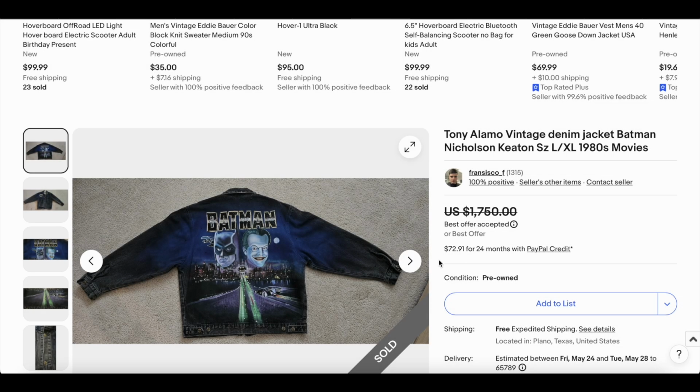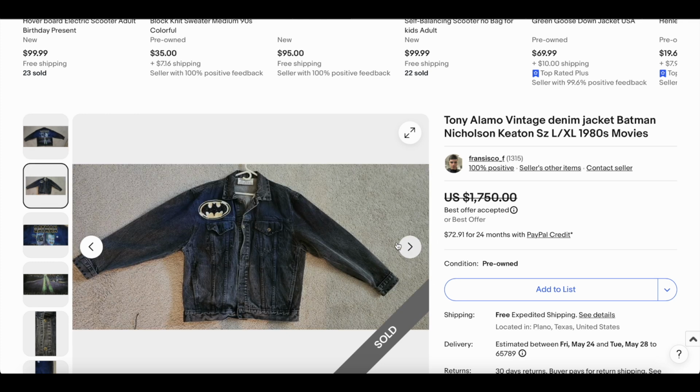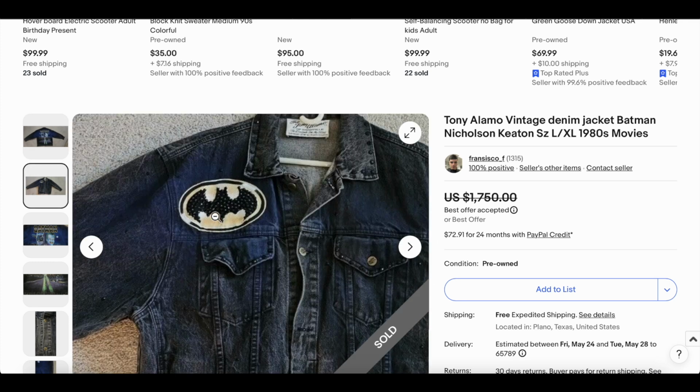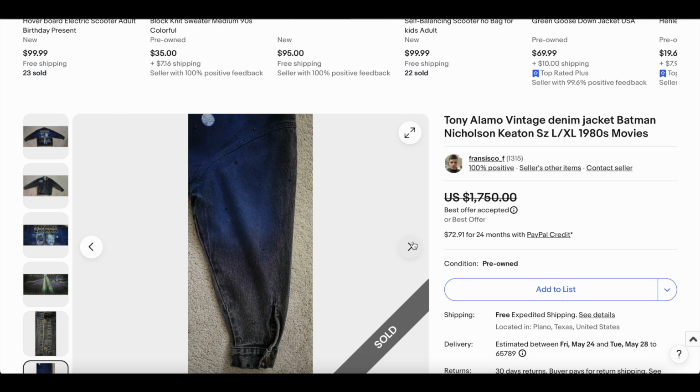Now I told you we'd see another one, and here we go. Another Tony Alamo vintage denim jacket. We have the Batman, the Nicholson and Keaton back graphic. This is so cool. This is a cool jacket. Incredible. Is it like the little plastic pieces you iron on? Is that what that is?